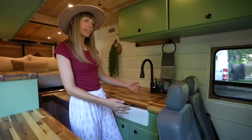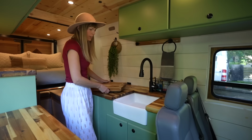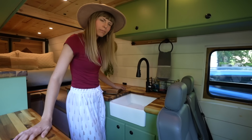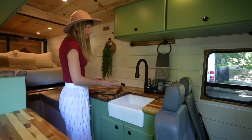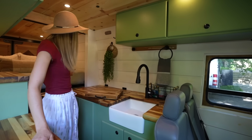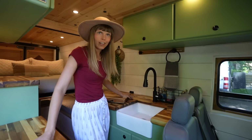So right behind the second row seating, we have our sink and butcher block cover for the sink. This is also a cutting board. And we have on-demand hot water from the hydro heater from S-Bar. And that also runs hot water to the shower. It's a 20-gallon freshwater tank that lives under the storage bench seating. And then there's a gray water tank that is mounted on the exterior below the van.